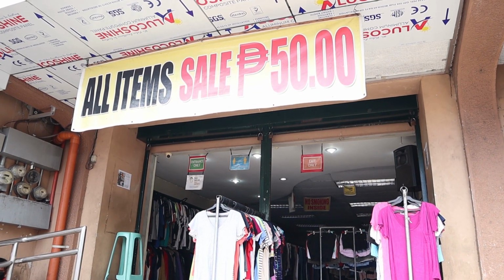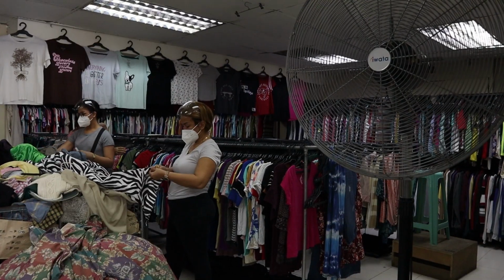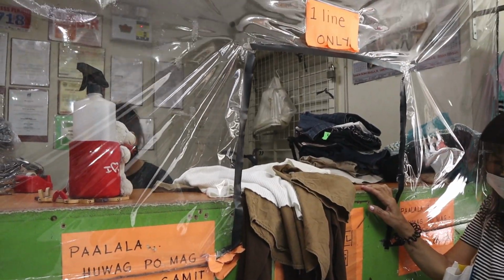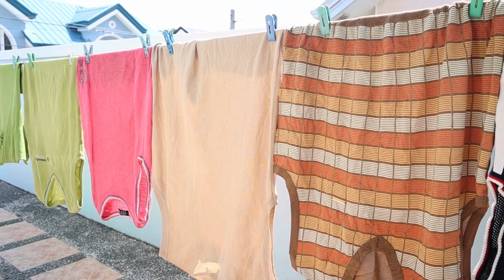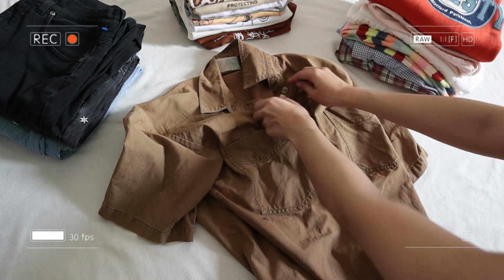Just a reminder, don't forget to sanitize your hands. Siyempre, thrift stores pa rin yung pinupuntahan natin and nakakasalumuha tayo ng iba't ibang tao. Of course, wag din kalimutan i-sanitize, i-wash, and i-laundry yung clothes na galing sa thrift stores.